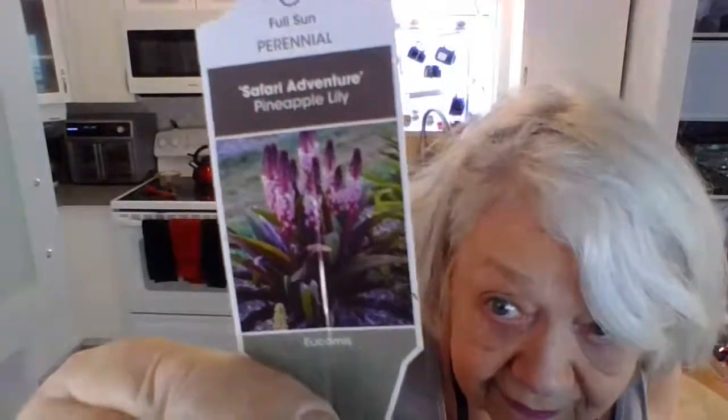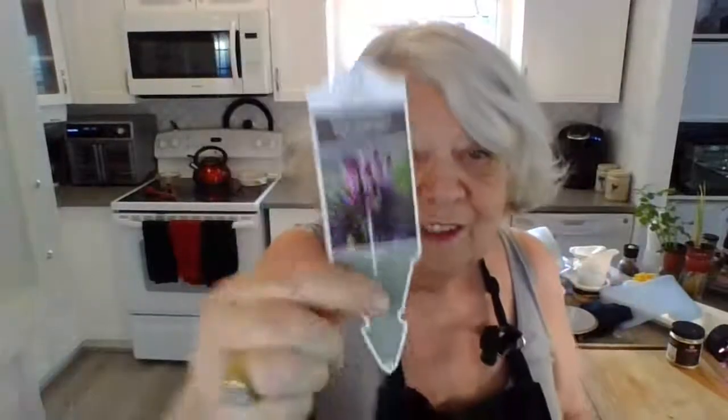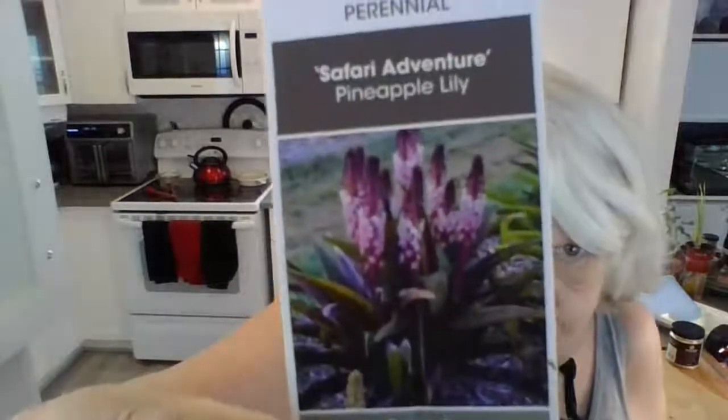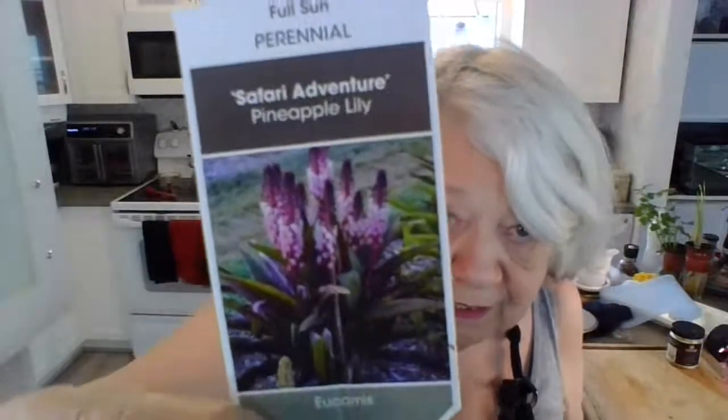I got a couple of these, and this is called a Safari Adventure. It's a pineapple lily. Has anybody ever seen one? Don't you think that's beautiful? So it has a dark red leaf on it, like a lily. What's that lily called? I'll think of it. Anyway, can you see how dark the leaf is? But then it gets these almost like pokers, a bit like those pokers that I love so much. Totally new to me as well, but I thought that was really stunning.